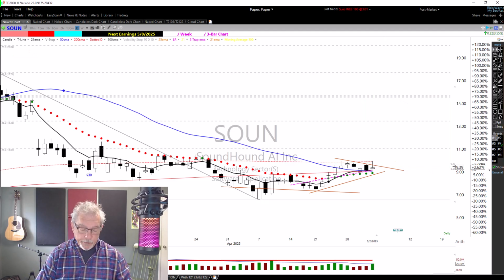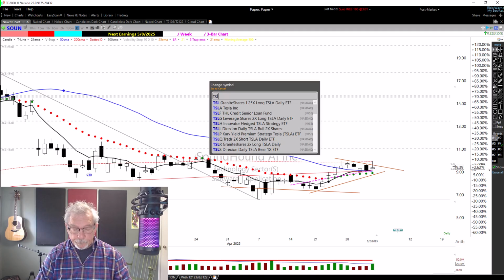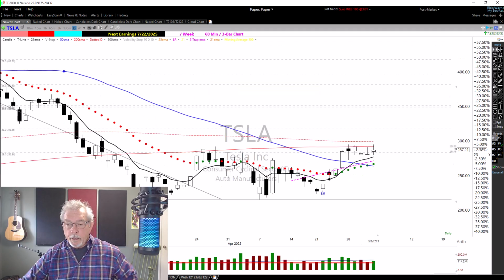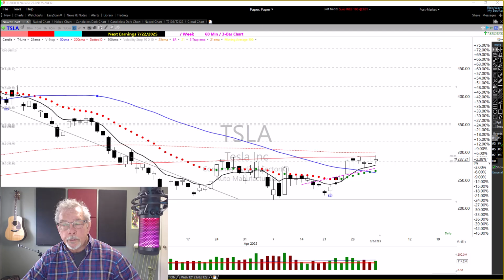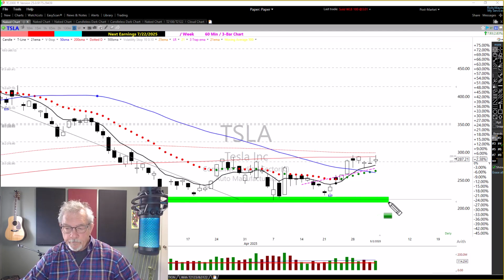Another one that I have here is Tesla. Let's take a look at Tesla. Tesla's setting up quite well, I believe. And I'm long TSLA, and we'll go look at that in just a second here. But you can see the bottom. We've got a bottom set up here on Tesla.